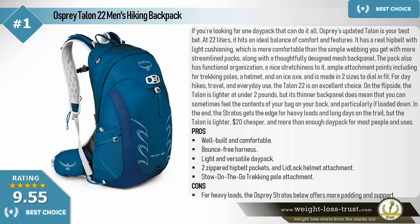On the flip side, the Talon is lighter at under 2 pounds, but its thinner back panel means that you can sometimes feel the contents of your bag on your back, particularly if loaded down. In the end, the Stratos gets the edge for heavy loads and long days on the trail, but the Talon is lighter, $20 cheaper, and more than enough daypack for most people and uses.